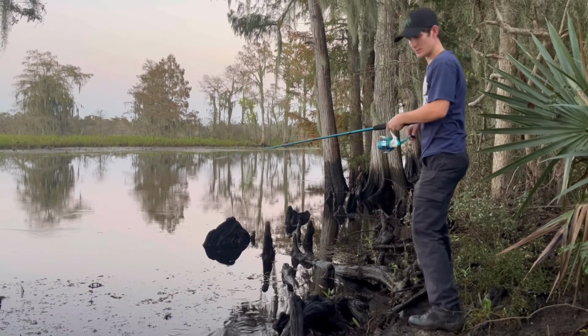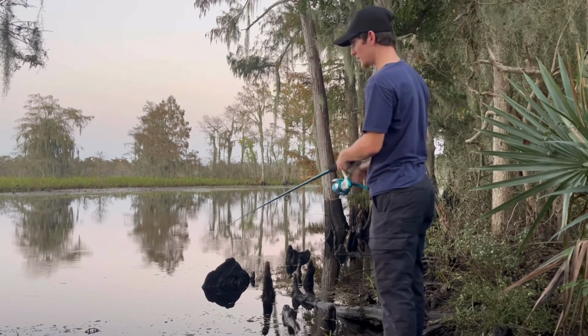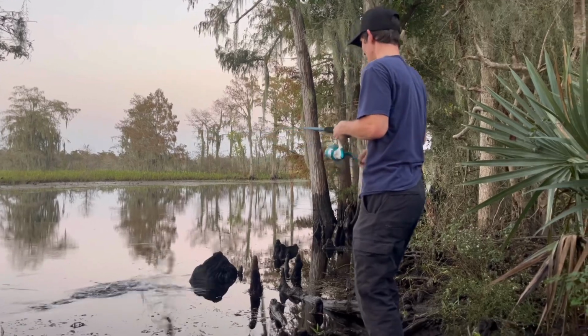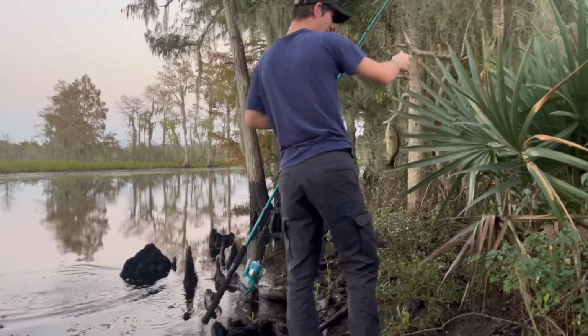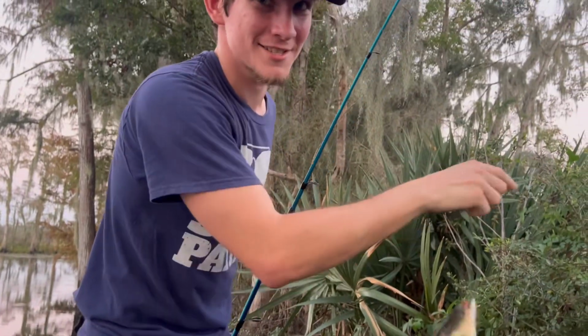All right, last cast here, and then we'll move somewhere else. Got a big crappie right here. There we go. There we go. On the last cast. And it's the first time I said last cast too.